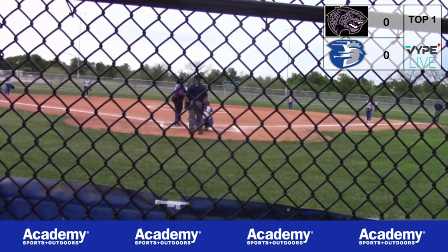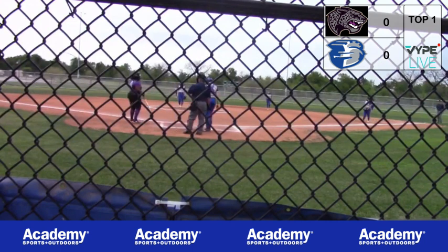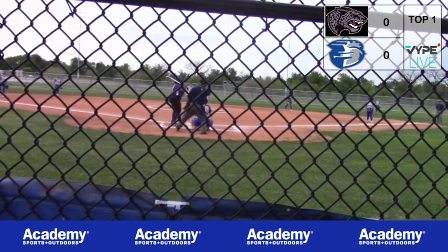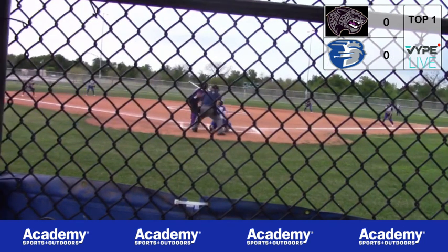So here at bat now we have number 11, two outs already. This looks to be Wallace. Ooh, that's going to be a foul ball off of Wallace. So two strikes early for Maynard Newtek. Good start for them. Two strikes. No one on bases for the Jaguars, so good start.